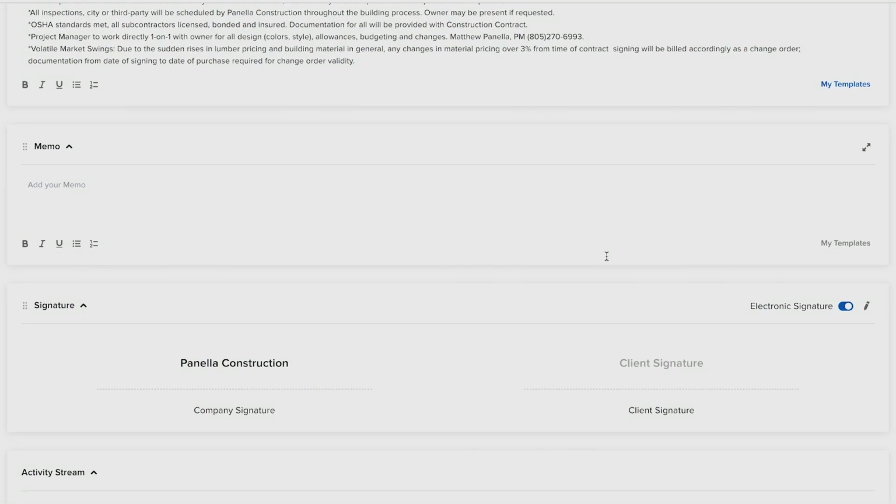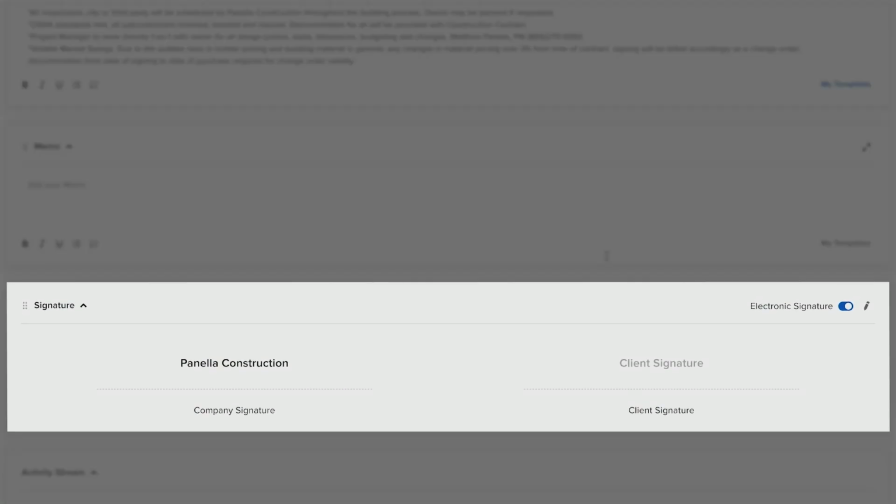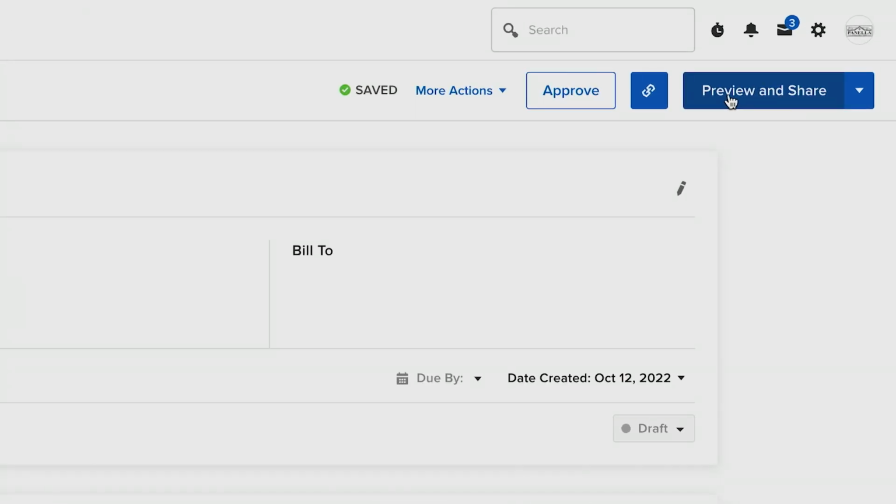The best part and the easiest part of all of this is down here at the bottom, we have an e-signature spot where, as a company, we will sign and our client can sign as well. This finalizes the estimate and allows construction to start. From there, we can hit preview and share.